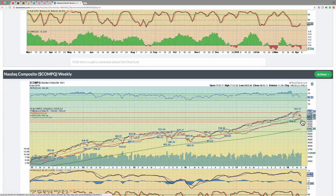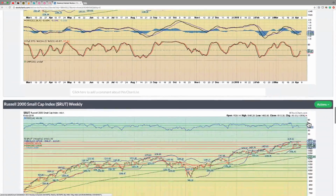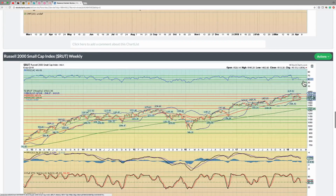Possibly it can break through and find support at the 6,500 level. That's a very reasonable price target here in this correction, but it should be interesting to see what happens on the Nasdaq. The Russell Weekly also closed the week below the 50 RSI level, but it found support at the 50-week moving average. So let's see what happens here.